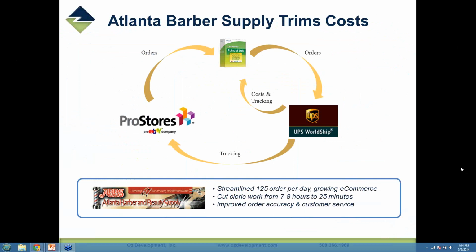So this is an example of a customer, Atlanta Barber, where they had a retail outlet, and they're running QuickBooks POS in this case, and they opened up an e-commerce channel with Pro Stores, and that channel was growing dramatically. And when they first opened it up, they really weren't sure what sort of volume and revenue growth they'd get from it. So they were taking those orders, they would type them into QuickBooks POS.